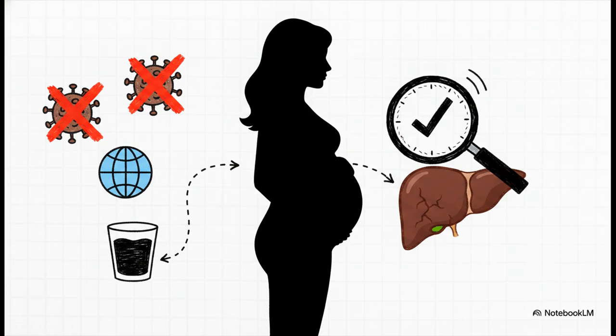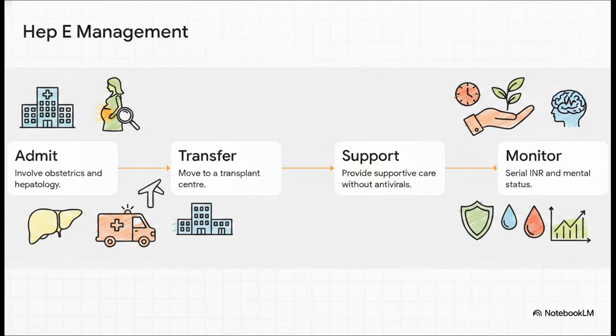To defend my diagnosis, I've already sent off the specific serology to confirm. We're waiting on the IgM anti-HEV antibody and the HEV RNA PCR, but given her rapid clinical deterioration, we have to act on the presumptive diagnosis of acute hepatitis E right now while we await that confirmatory RNA PCR. Because her rising INR represents failing synthetic liver function, she is in acute liver failure territory and must be transferred to a transplant center immediately.